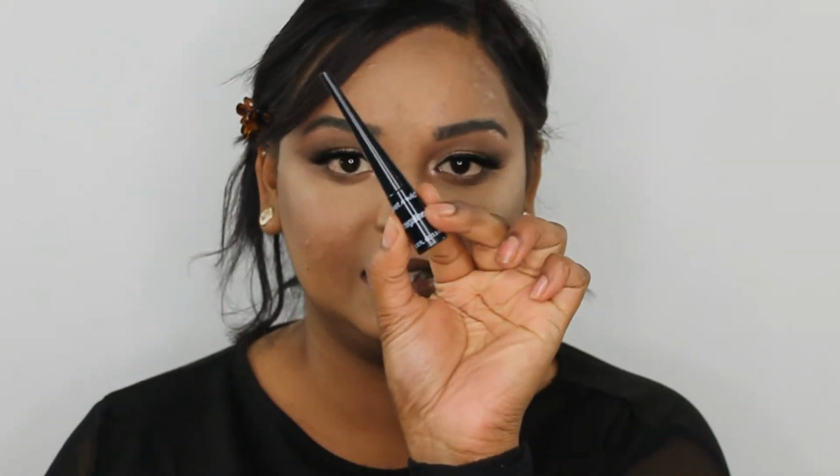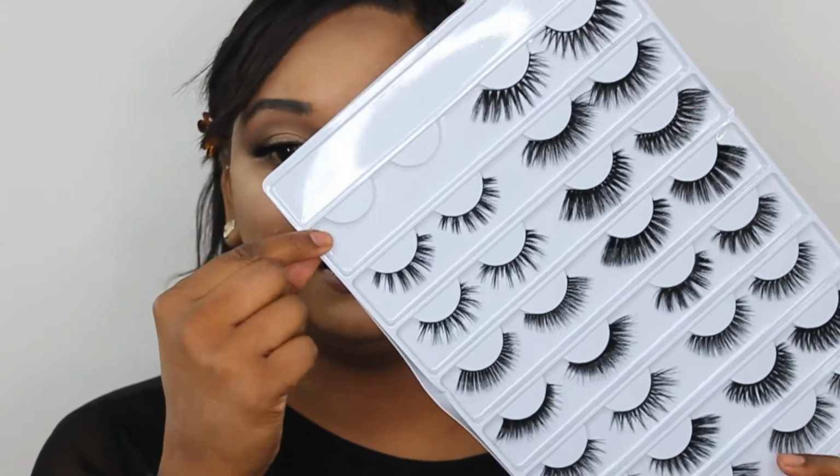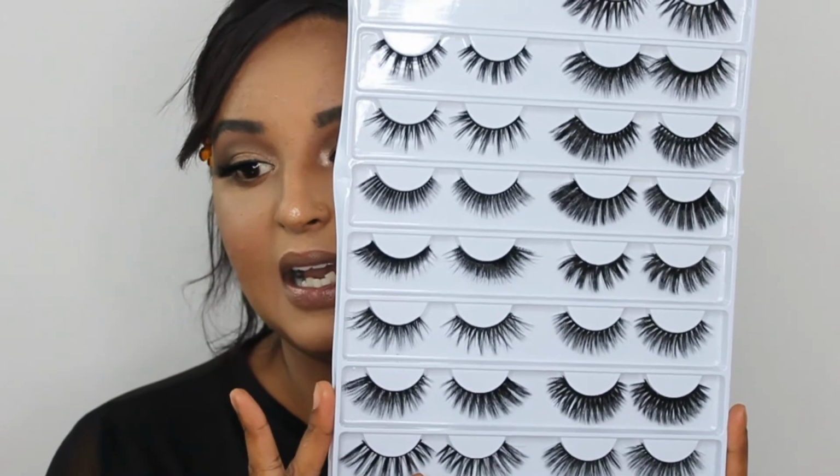Okay guys, so I applied my liquid liner, the mega liner in Wet n Wild in black, and I didn't do anything too dramatic. I still prefer a felt tip liner, and then I went in with lashes, and for lashes I'm using, well, there's no name to it, but it's the first pair of the Vault lashes by Eyelash Boutique. And I think this is Vault number 3.